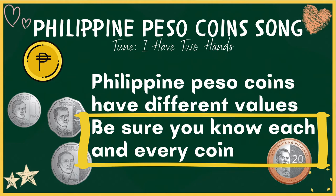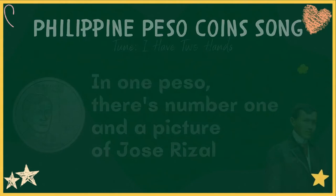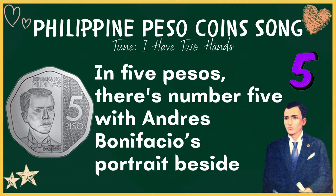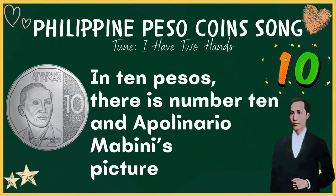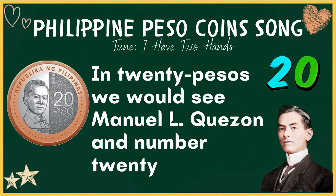In 1 peso, there's number 1 and a picture of Jose Rizal. In 5 pesos, there's number 5 with Andres Bonifacio's portrait beside. In 10 pesos, there's number 10 and Apolinario Mabini's picture. In 20 pesos, we would see Manuel L. Quezon and number 20.